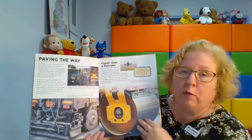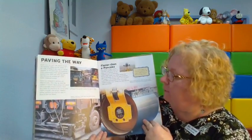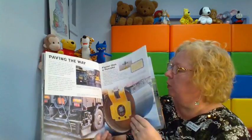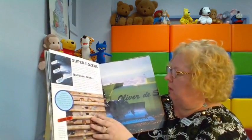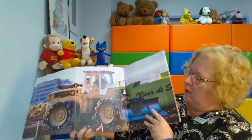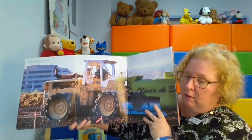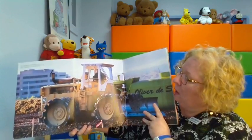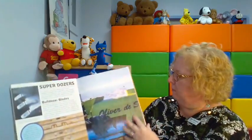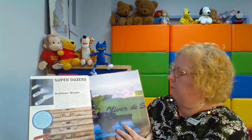Here's some road construction work. You need pavers, and here's a roller that flattens the road surface. Let's see. This one is a bulldozer. Look at that. Wow. And that one's doing all kinds of road work. This one says, this is a mining bulldozer.